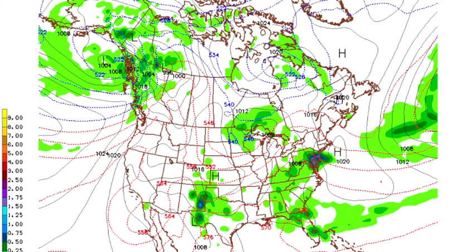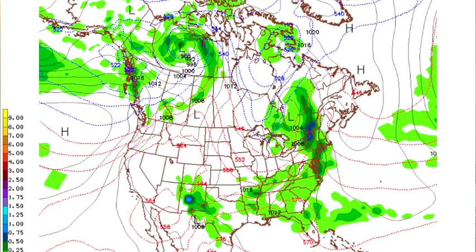And the same thing on Tuesday, highs in the 80s. So Sunday, Monday, Tuesday, a few scattered showers and storms about. And Wednesday, pretty much the same deal.